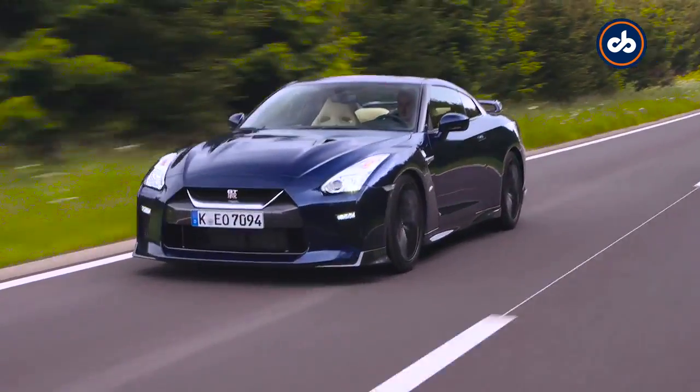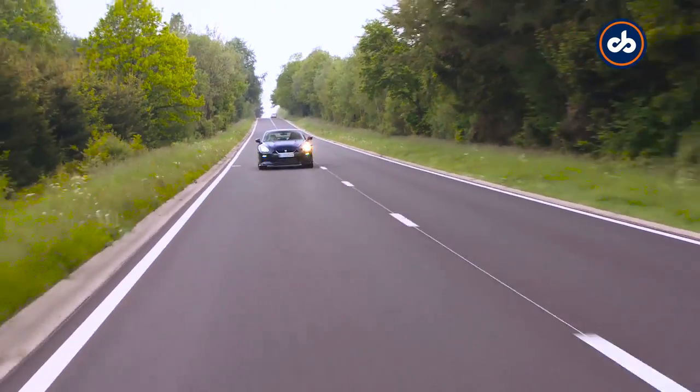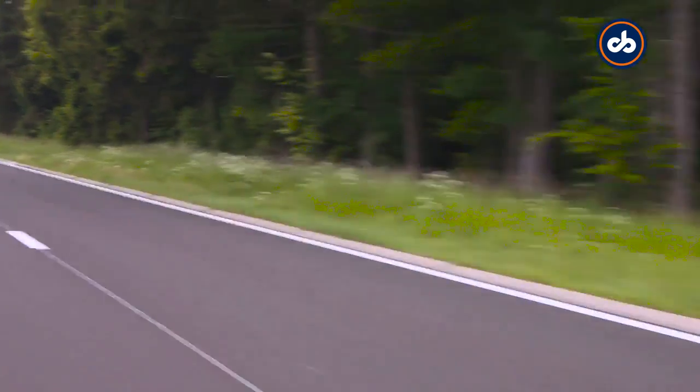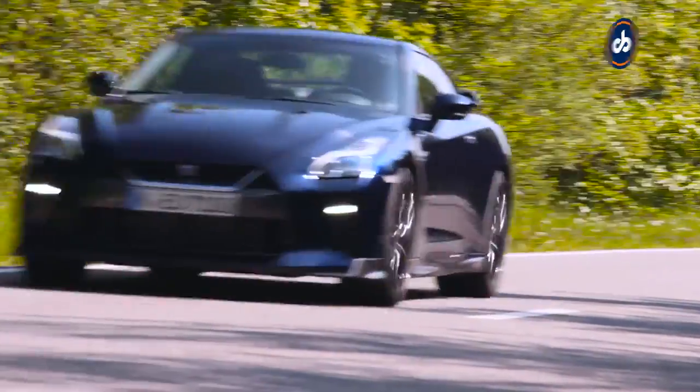Few cars gain the legend tag, and there's no argument that the Nissan GT-R is certainly one of them. The car's reputation precedes it, and after all, how many giant slayers get to be called Godzilla?